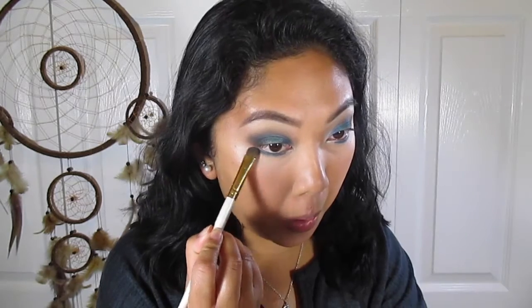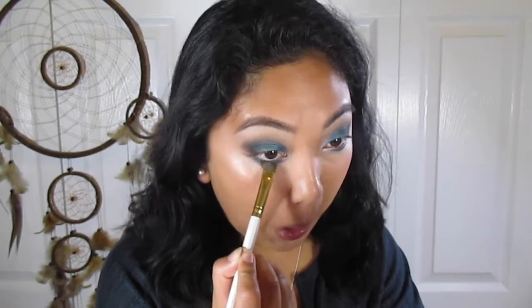I'm taking this Jordana pencil. It is in the color, I think, like denim something. I will list all the products down below. It's a blue color, and so I wanted to use that to blend the lower lash line. I decided to take the lower lash line lower than how I usually do it because I really wanted the blue to show under my lash line.